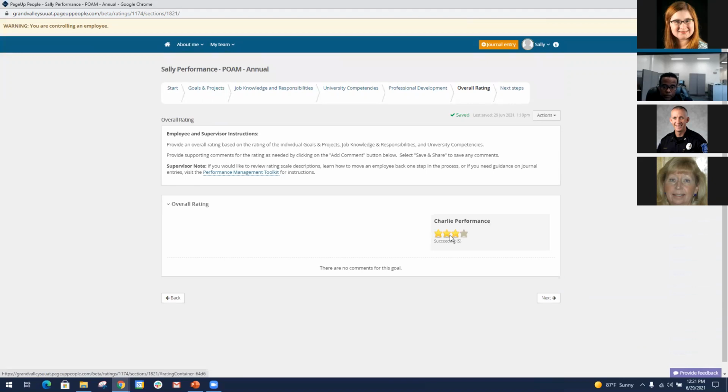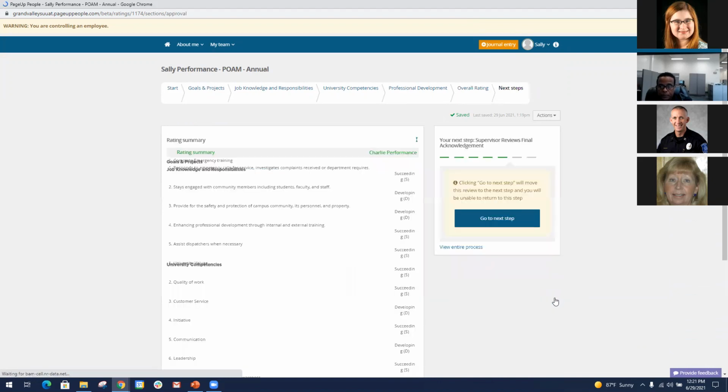And then we have your overall rating. Now I will say this, if there is nothing added, say, for instance, an employee doesn't add a professional development item, or they don't add goals and projects, and you as the supervisor don't add those either, then nothing will appear on that tab. Basically just the instructions. So if that happens, don't panic. That may be just that the employee didn't have any professional development items that they wanted to consider. In this case, they did.